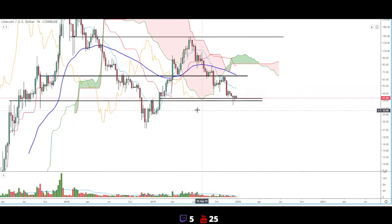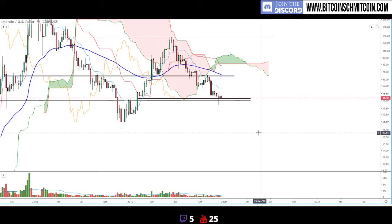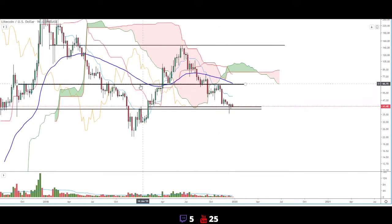I think that it's, again, I'm going to restate this. I think that its local bottom is closer than it is further. I think a local bottom is in. I just definitely don't think it's appropriate to say that crypto bottom is in. Crypto 2020 is bulls on bulls on bulls. And even if it is, I just don't see the argument to support something like that. I think a local bottom here makes a lot of sense for Litecoin.